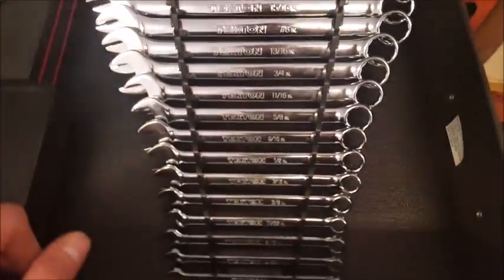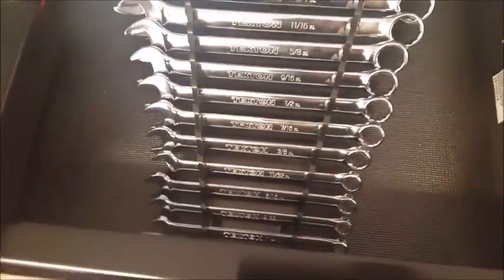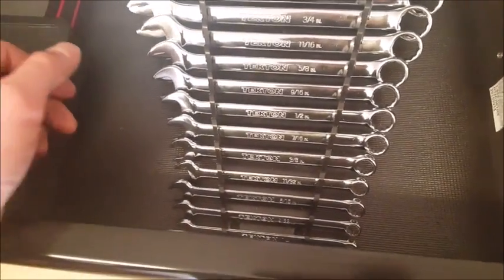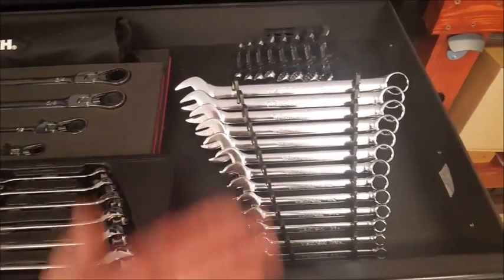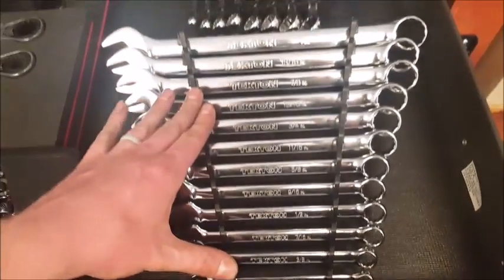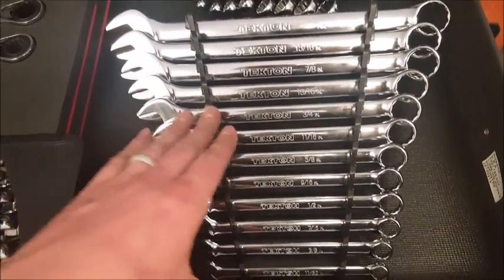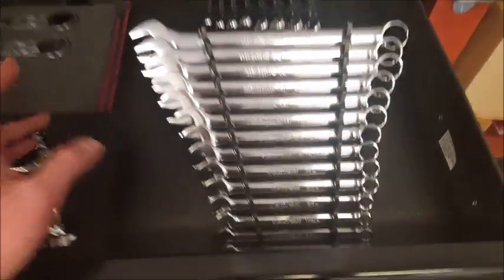Over here I have all my standards, which you don't really use all that often anymore unless you're working on pre-80s vehicles. So if you're looking at buying tools, make sure you buy the metric sets first before you move into the standards, unless you work on a lot of older stuff. But this Tekton set, I am extremely happy with Tekton. They have a great warranty, and the chrome job on Tekton stuff is just absolutely beautiful.